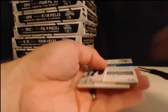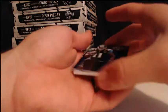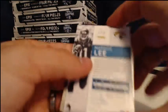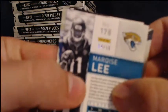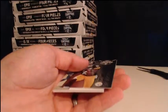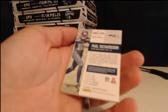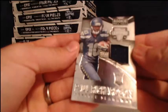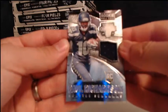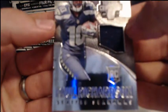A Marquise Lee for the Jacksonville Jaguars, blue. Numbered 14 of 50 for the Jacksonville Jaguars. There you go, John D. And a Paul Richardson rookie roll call, Seattle Seahawks. Matthew V. There you go, Matthew. Paul Richardson.